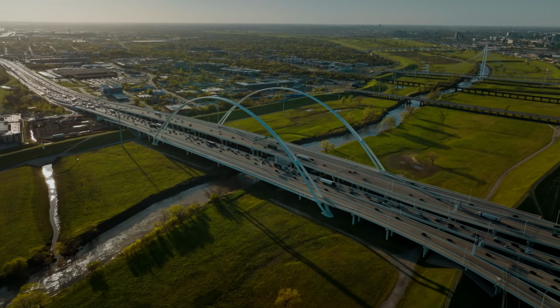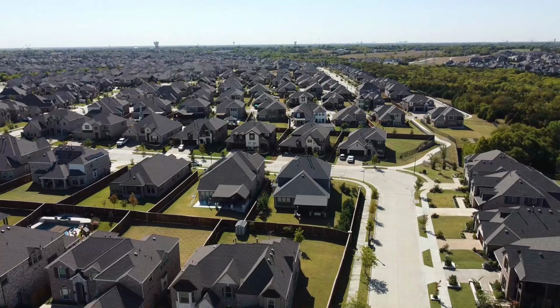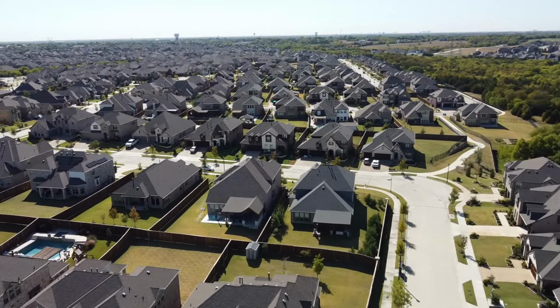Speaking of areas and cities, the traffic and the commute time is something that you're going to have to pay attention to here. The DFW is known for its sprawling layout, which can result in significant commute times and traffic congestion, especially during rush hours. So consider the distance between your potential home and your workplace, as well as access to your day-to-day necessities and schools.